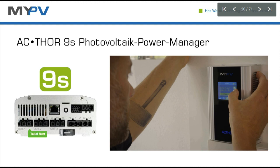The question is, what is the unique point of this, because there are competitor products. What the AC-Thor 9S offers is that you can choose different priorities on the output side. That can be either output 1, output 2, output 3, or in descending order, output 3, output 2, output 1. So 1 to 3, or 3 to 1, you can do it that way. That's a unique point, as it gives more features in terms of applications.